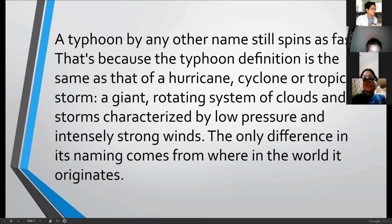A typhoon, by any other name, still spins fast. Take note, a typhoon by any other name still spins fast. That is because the typhoon definition is the same as the hurricane, cyclone, or tropical storm: a giant rotating system of clouds and storms characterized by low pressure and intensely strong winds. The only difference in its naming comes from where in the world it originates.